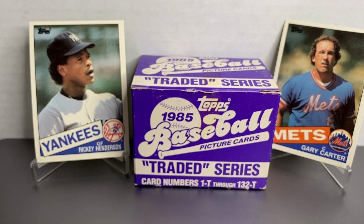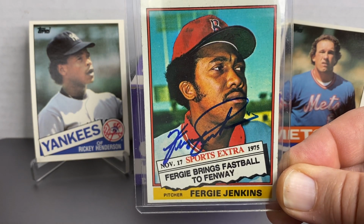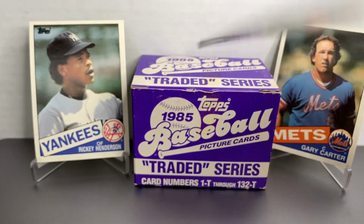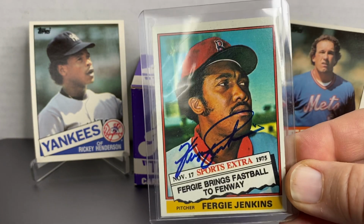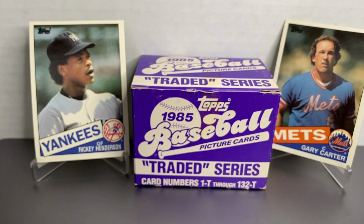So now move on to 1976. Just like '74, they did another traded subset. Only one Hall of Famer, and that's Fergie Jenkins going to the Boston Red Sox. And once again, they did this kind of news type back. So that's the only Hall of Famer in the subset.